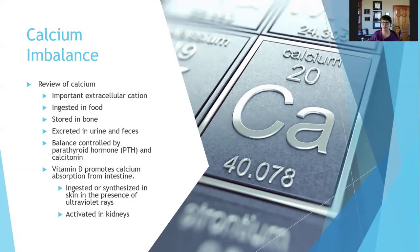Calcium is an interesting extracellular cation because it is involved in so many processes in the body. It's involved in nerve impulse transmission. It's involved in bone structure. It's involved in muscle contraction. So calcium has its hand in kind of everywhere.